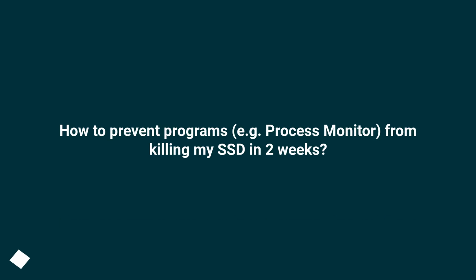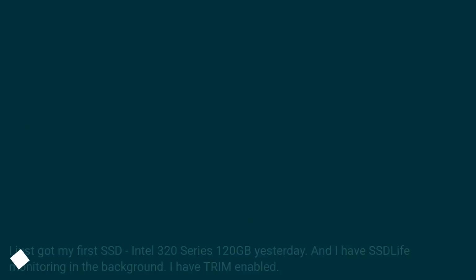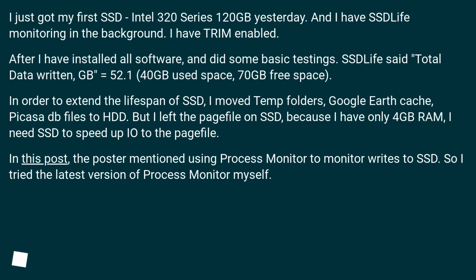How to prevent programs, for example Process Monitor, from killing my SSD in 2 weeks. I just got my first SSD, an Intel 320 series 120GB, yesterday. And I have Slife monitoring in the background. I have TRIM enabled, after I installed all software and did some basic testing.